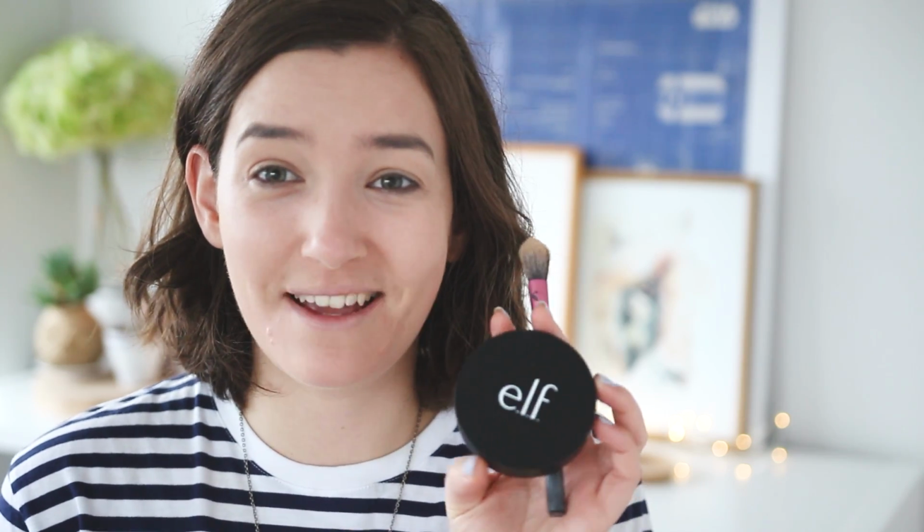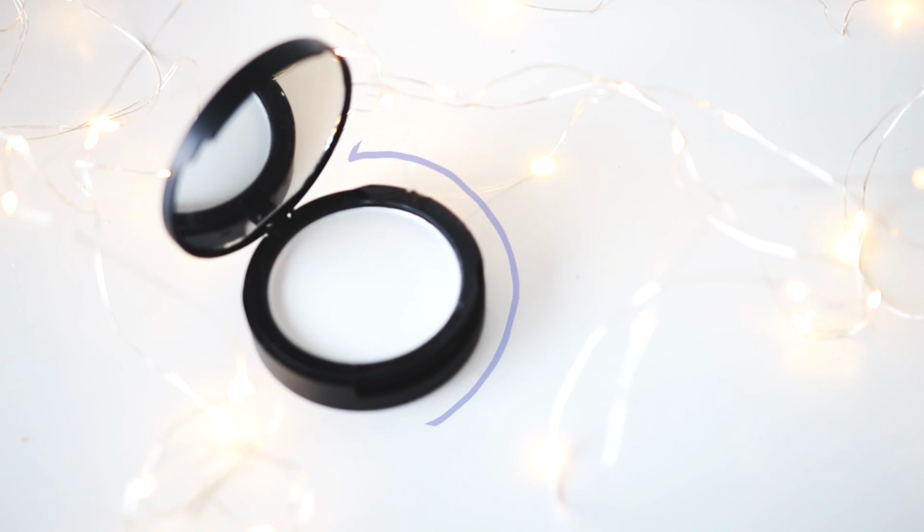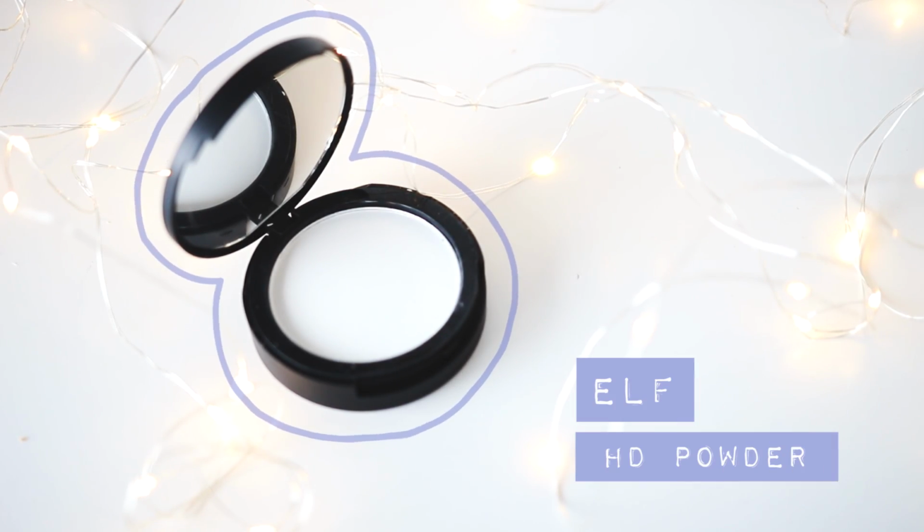And then to set it all, shockingly, I have a new powder. No more Rimmel Stay Matte. This is an e.l.f. HD powder. Got this a couple of weeks ago and I really like it. It's just a clear color. And I actually use a tiny little brush for putting my powder on because I like to get it, you know, like under the eyes and just around the nose and stuff, and like in my chin crevice. So this little brush is perfect for that.